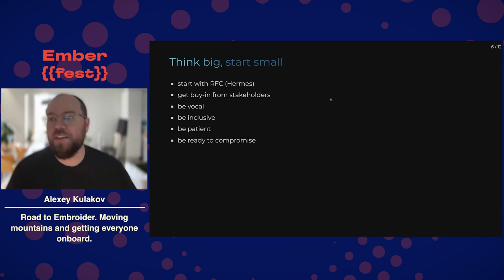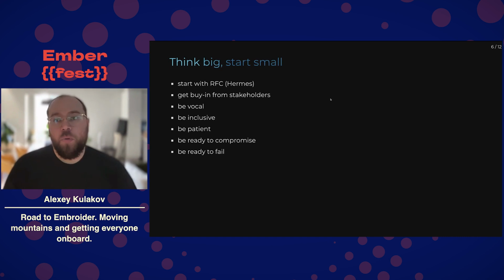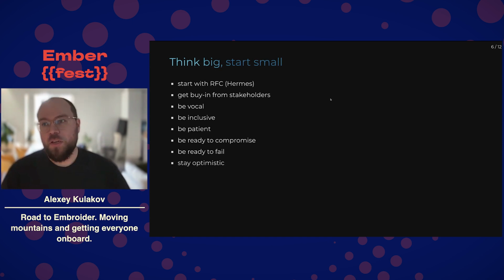You will fail, not once, more than once. You'll probably fail right from the start. Be ready for it, and don't be afraid. Try, and try again. And again, stay optimistic. I know the current state of the tooling, specifically with Ember, is not the most approachable, and at times it's harder to learn, but things are smoothing out with every pull request that I'm seeing at the Embroider repo.